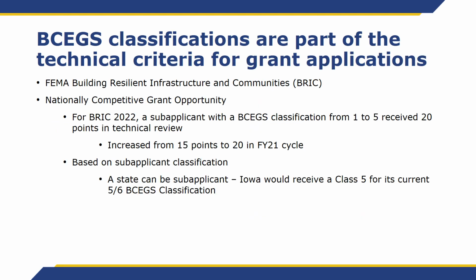Let's demonstrate how this applies to FEMA BRIC grant applications specifically. The Building Resilient Infrastructure and Communities grant application is a nationally competitive grant opportunity. A sub-applicant with a BCEGS classification from 1 to 5 will receive 20 points as part of the technical review on its grant application. This credit increased from 15 points for fiscal year 2020. Future years may also be different.